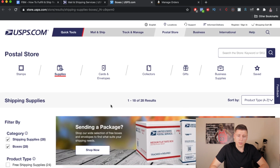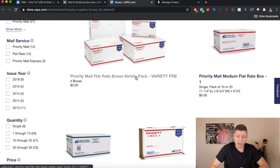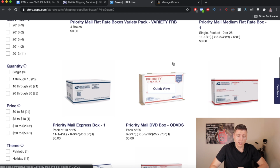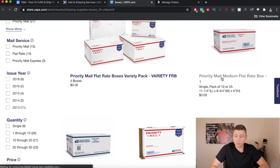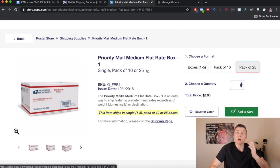If you go to the postal store here, you can see all these boxes that fit in priority mail, right? So priority mail medium flat rate box. So that dictates the price for your priority mail. The medium sized box, you can see the dimensions right here. The cool thing about this, if you use USPS shipping, these are all free. So if you know you're going to need a ton of these boxes, you can go ahead and just order a ton of these, pack of 10, pack of 25, and just bulk up on those. That way you always have them around the house and everything like that.